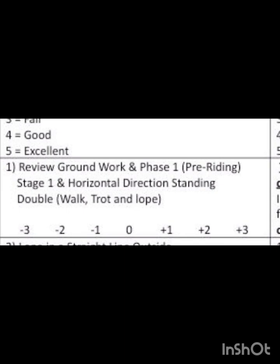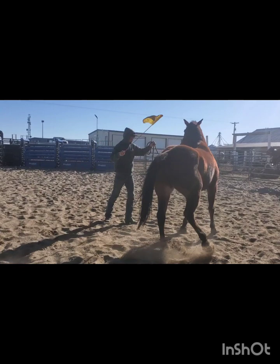For each task, the temperament division, we score between negative and positive 3, where negative 3 represents an unwilling horse or being unable to complete the task, and a positive 3 represents a willing horse who is able to complete each task. The first task in Phase 3 is to review our groundwork.